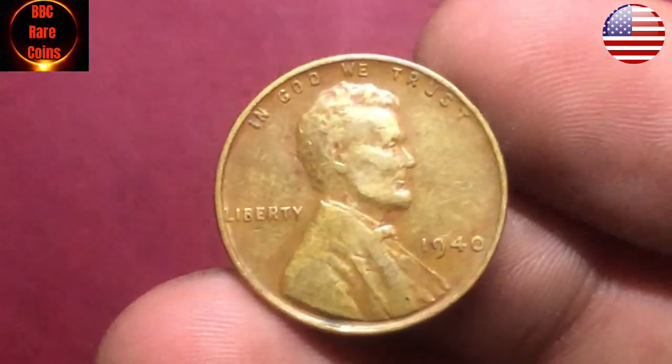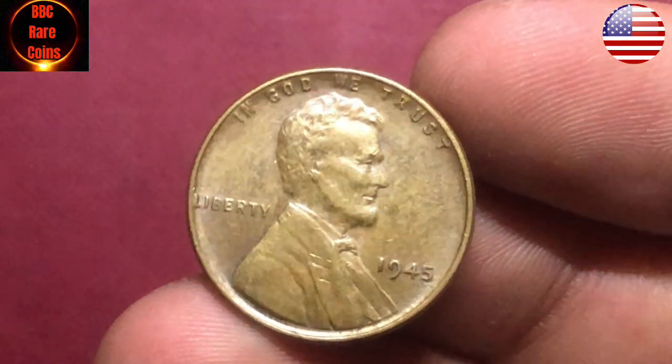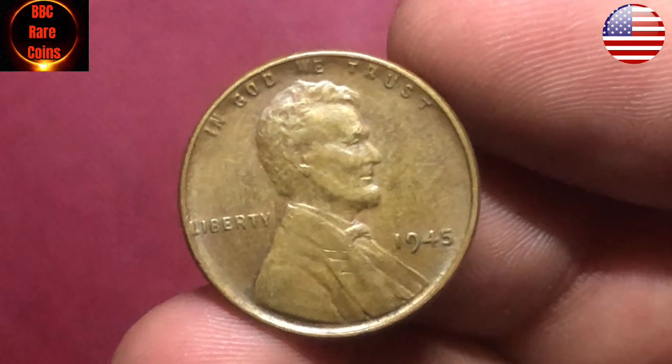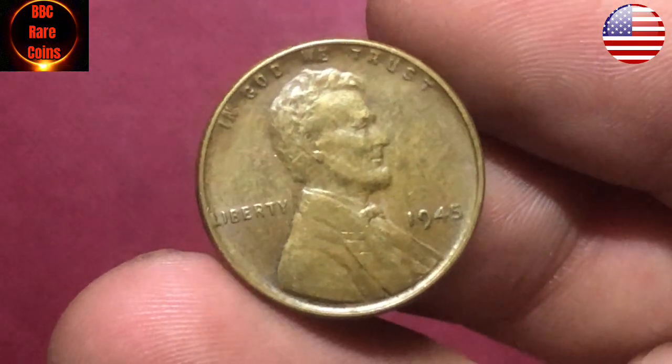A 1-cent coin from 1945, a year when millions of these coins were minted, sold for more than 60 grand. So what makes this particular penny so special? Let's dive into the fascinating story behind one of the most valuable and rare wheat pennies ever discovered.